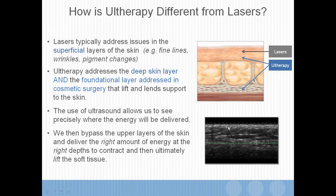Ultherapy is different than lasers. Lasers do tighten collagen. They do so in the upper layer of skin right up here, and most of the lasers that will tighten collagen will only do so with significant amount of downtime, wounding or healing that has to happen in the skin. So you're talking typically 10 to 14 days of downtime and then even persistent redness to get that tightening from a laser. Ultherapy can tighten the deeper dermal layer as well as the deep fascial layer without any downtime or without any disruption of the skin layer here. The use of the ultrasound, and this is an example here, tells us exactly where we're depositing that energy. And this is the screen that comes up right before each Ultherapy pulse is delivered.